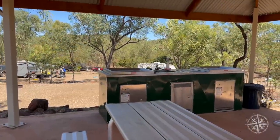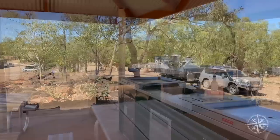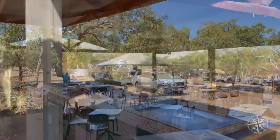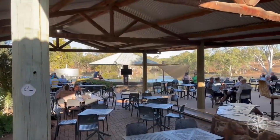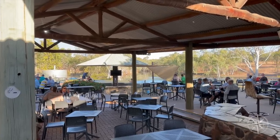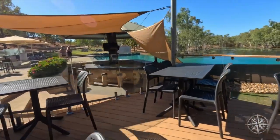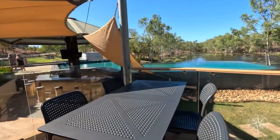Now, the amenities blocks have had an upgrade, so they're fantastic. There's free gas barbecues and covered areas, sort of camp kitchen style, which is great. And then they've got their main hub as far as entertainment area is. Most of it is actually covered. However, there is some open air seating, which looks back out across a beautiful billabong and the infinity pool. Looks very inviting, doesn't it? Yes. We might have to try that out later.